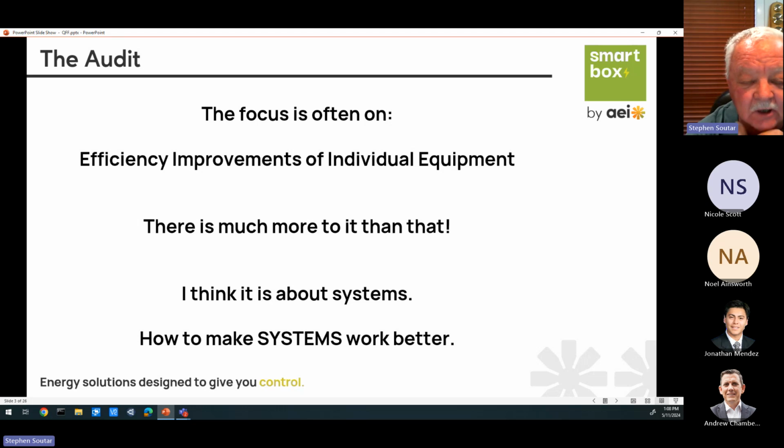One of the other things about audits, the focus is often on efficiency improvements of individual equipment. So quite often when someone comes in to look at an irrigation system, they look at what a particular pump is doing. And I believe it's much more than that. I think it's really important that you think about it as a system, and how do you make the system work better? Because it's interesting when you get into renewables, that's when the system becomes significantly more important. And in fact, the energy improvement of an individual piece of equipment may in fact not provide the best benefit in the overall system.